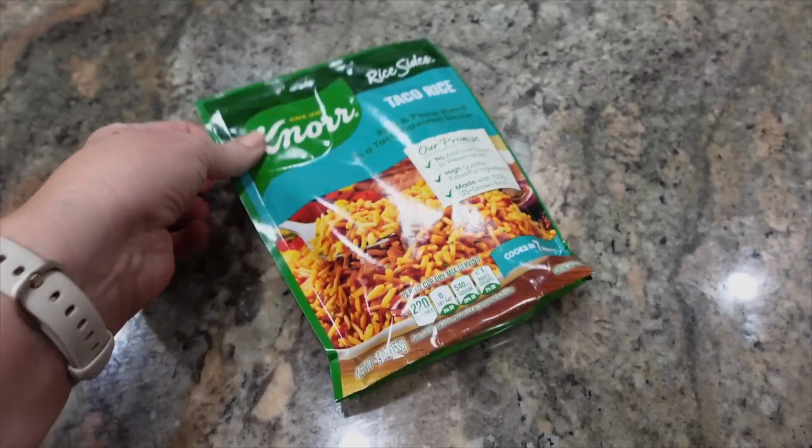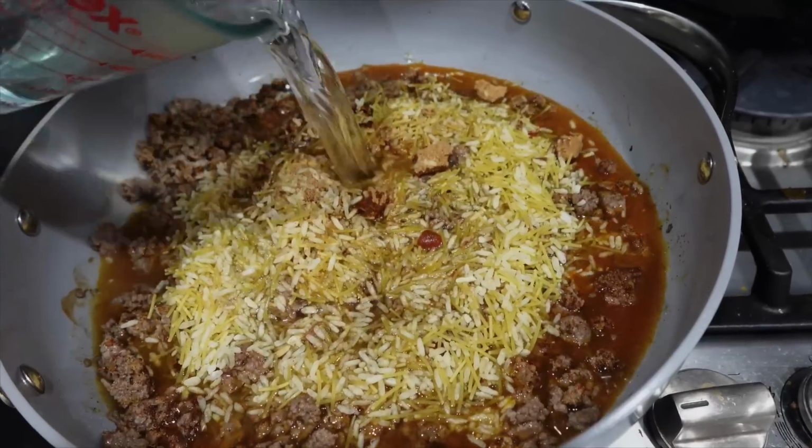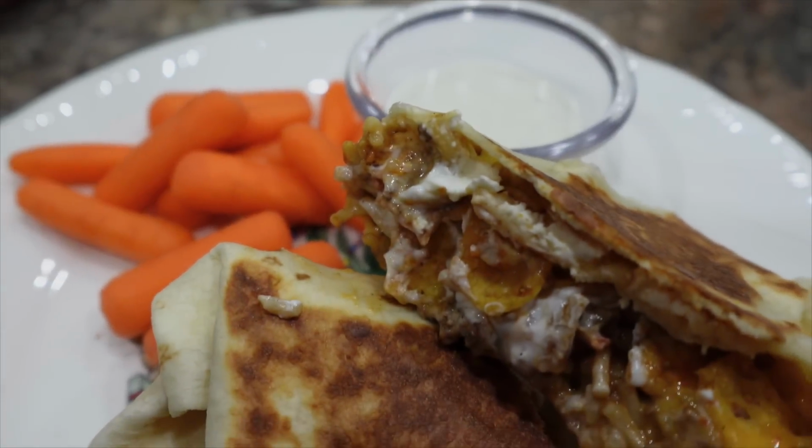I am going to add a little rice to my ground beef though. I'm gonna cook up the ground beef and season it just a little bit. And then I have a package of taco rice that I'm going to cook according to the package directions, but along with the ground beef. So it'll stretch that meat just a little bit more and hopefully I'll be able to get more burritos out of it.